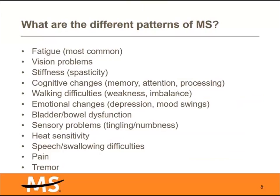It's not necessarily important to worry about what form of multiple sclerosis your employee or your coworker has, but just to know that it can look very different in different people. And you see here also some of the common symptoms. Fatigue is probably one of the most common. Vision symptoms are often one of the first symptoms that people with MS may experience. It's a bit of a laundry list here: stiffness, spasticity, cognitive changes, mobility challenges, depression, mood swings, bowel, bladder, tingling and numbness, sensitivity to heat or to cold, speech, swallowing, pain, tremor.